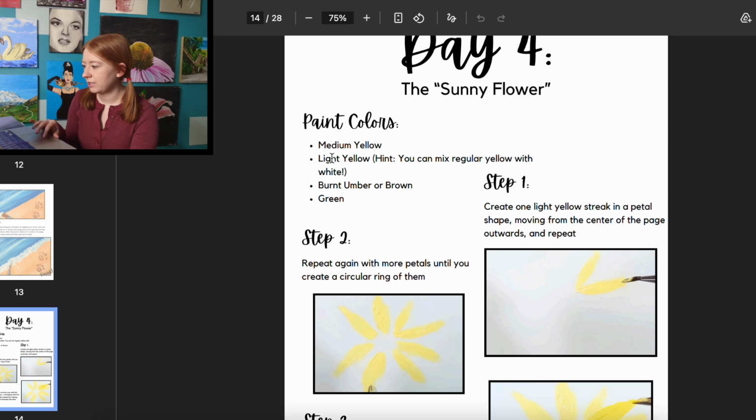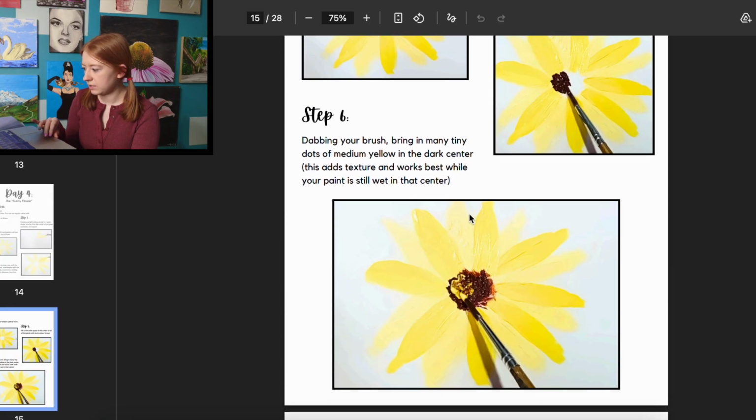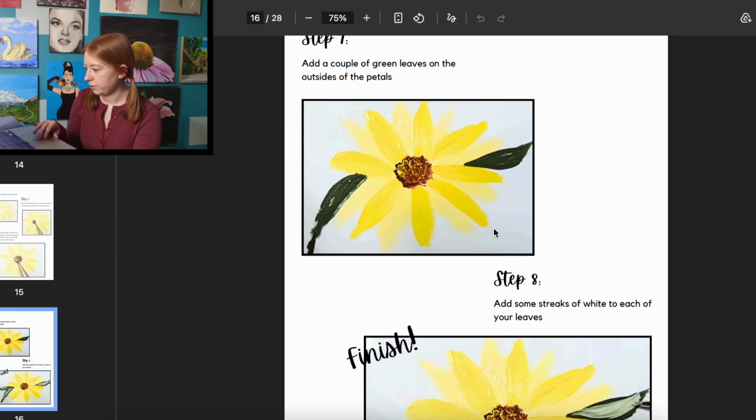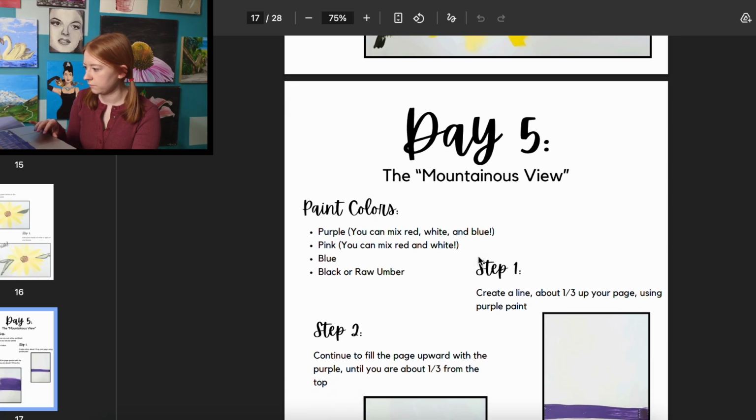You'll need 2 different shades of yellow for this one, so you'll need something like a medium, just regular yellow, and then a light yellow, which you can just use this yellow that you've already got out and just add a little bit of white to it. That'd be totally fine. Going on, you can see how it all comes together by the end. Very simple to get to the finish result.